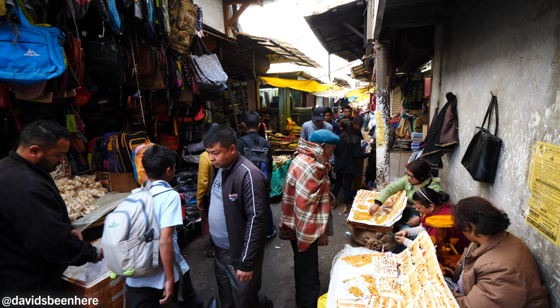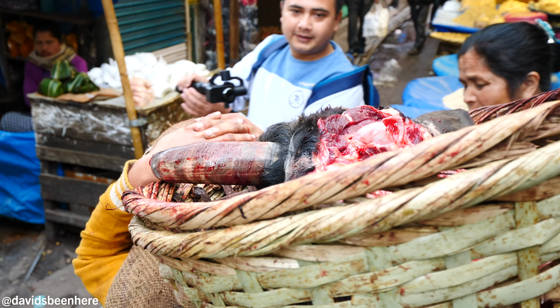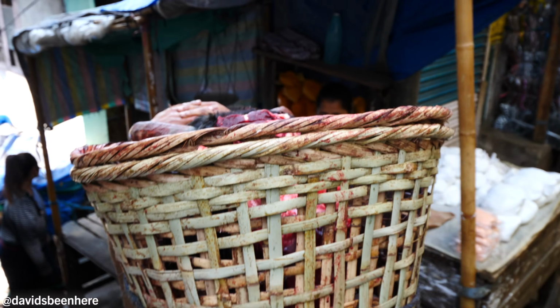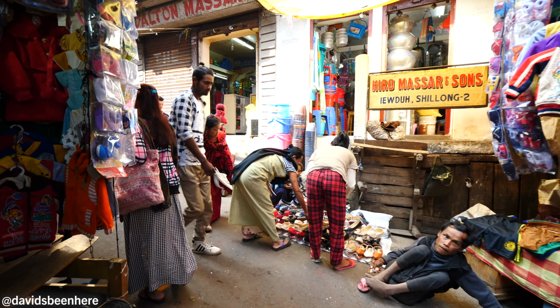You get to see them butchering beef, pig, what else? If you guys saw fish, chicken. I mean, they have everything there. So if you really want to experience what this place is about, definitely go there. And yeah, this state is amazing. So next time you find yourself visiting India, come up to Shillong, stay here, and you will love it.